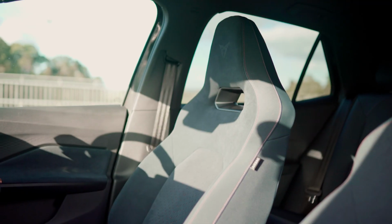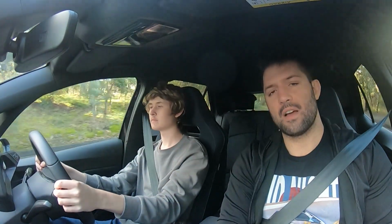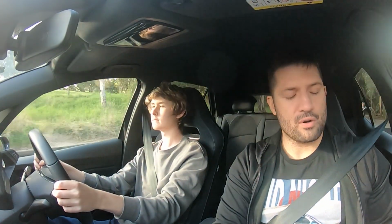It's quite a nice place to sit. This kind of Alcantara stuff I'm not a big fan of. Usually Alcantara in sports cars I'm a fan of, but not so much in a car like this, because if you have young kids, or you're jumping in and out of it every day, you're going to be pushing dirt and spills and coffee and stuff into this material, which is going to be potentially a pain to get out. So I'm interested to see what you think.